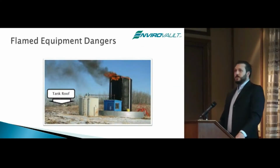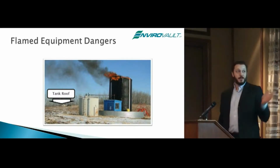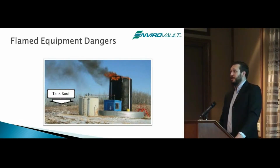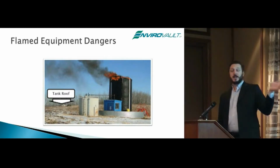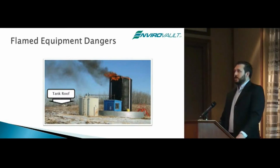So, the reason we're here and how I got involved with this. Incidents like this. Unfortunately, this is a stock image that we just grabbed off of Google, because all the ones that I have of things where I was involved with this happened in the middle of the winter at night, and pictures don't take so well. But this type of thing does happen when you have flamed equipment near oil storage tanks. So we knew that there was a need for a safe technology to replace flame-powered equipment that we were using in Western Canada for tank treating oil.